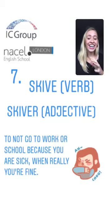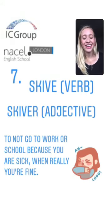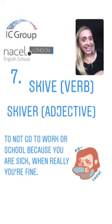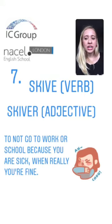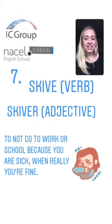As a teacher, I use this a lot. I always say, oh, maybe the student is skiving. Okay, maybe they are pretending to be ill, but really they're shopping. This is super important, I think, to know. Sometimes students will use lots and lots of words to try and describe this situation, and all you need to know is the word skive.